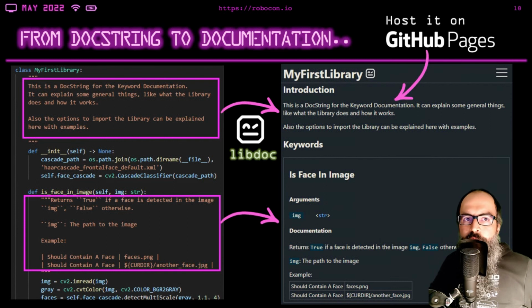So you can add those comments as doc strings, and you can add them at different places. For example, at the class level, you can add a doc string. And later you can run a command robot libdoc, and this will create the keyword documentation. And whatever you write in the class will be the introduction of your keyword documentation. Whatever you write inside the keywords will be the keyword documentation later. And afterwards you can host it on GitHub pages. So pretty straightforward, but I didn't know it back then.